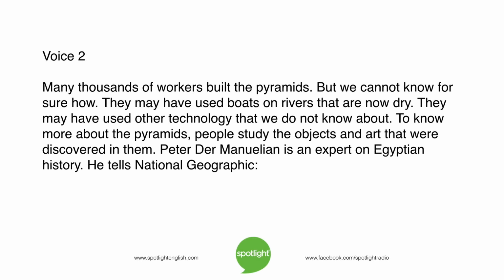Many thousands of workers built the pyramids, but we cannot know for sure how. They may have used boats on rivers that are now dry. They may have used other technology that we do not know about. To know more about the pyramids, people study the objects and art that were discovered in them.